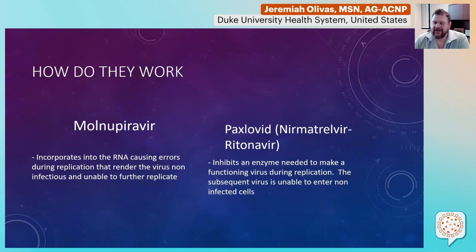Keeping that viral load down is really what prevents patients from getting severe COVID and needing to go to the hospital. So if you get calls into your triage, nurses or pharmacists can always tell patients, these medications work by helping keep the amount of virus in your body down. And that is what helps prevent severe COVID and hospitalization.